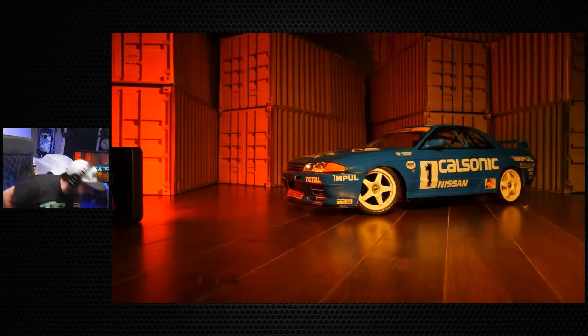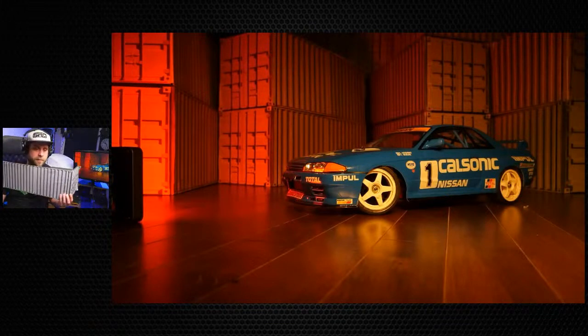Right? It does look 3D. It's funny because, like, backgrounds, you know? People are saying you should 3D print this, but you don't need to 3D print this.